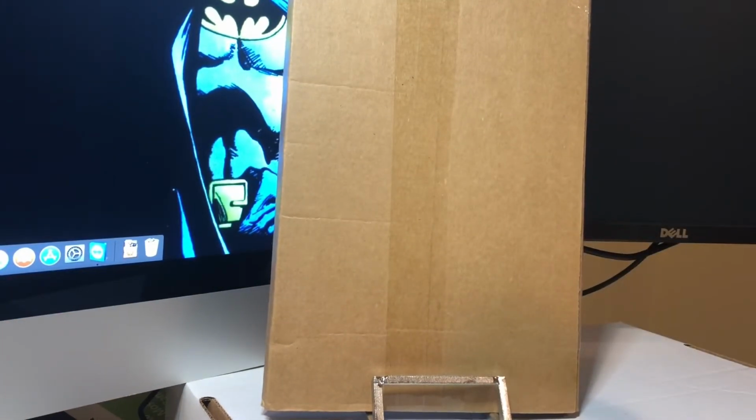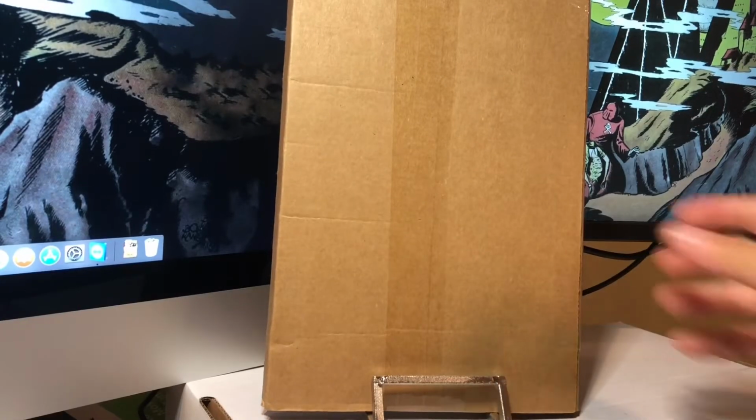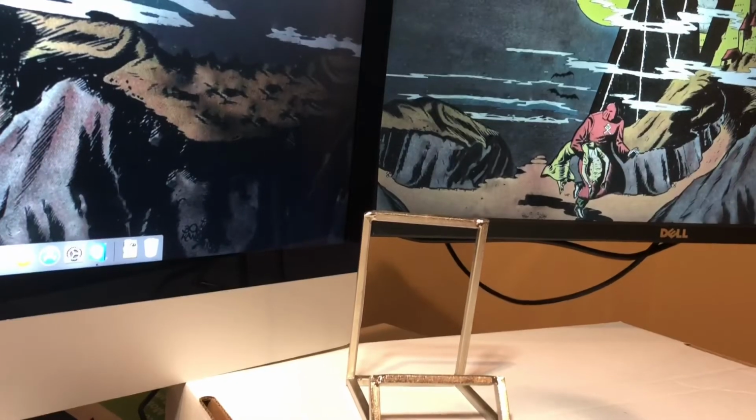Pretty good, pretty nicely packed, so I'm not gonna complain. Just the manila envelopes kill me, but there you go. I'm gonna get a scissor and open this bad boy up.